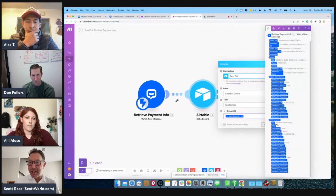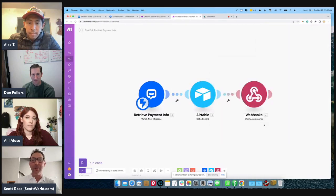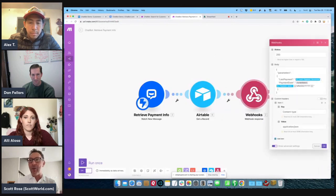And down here under the attributes, it will give you a list of all the information that it's collected along the path. And then you can use it any way you want in Airtable. And then once again, you create another webhook response. And I formatted the date here. Here's the payment received. And you send it back into Chatbot.